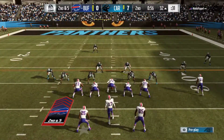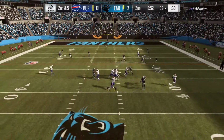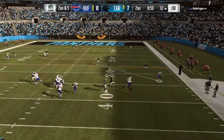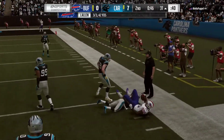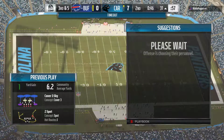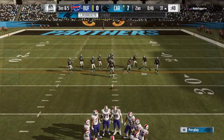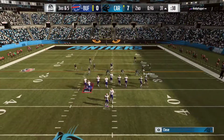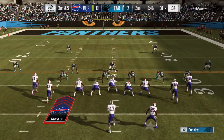2nd and 5 after the 5-yard completion on 1st down. So the shotgun snap to Allen, escaping the pressure right. And a quick shuffle pass here is complete. And this time not quite to the 30. It'll be down at the 31-yard line. The Panthers are going to take another timeout as the clock stops here with 46 seconds remaining in the first half. In need of a conversion on 3rd down.